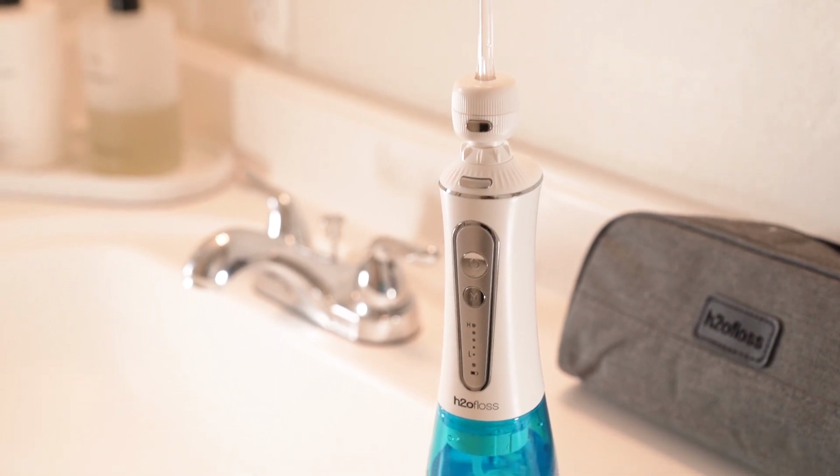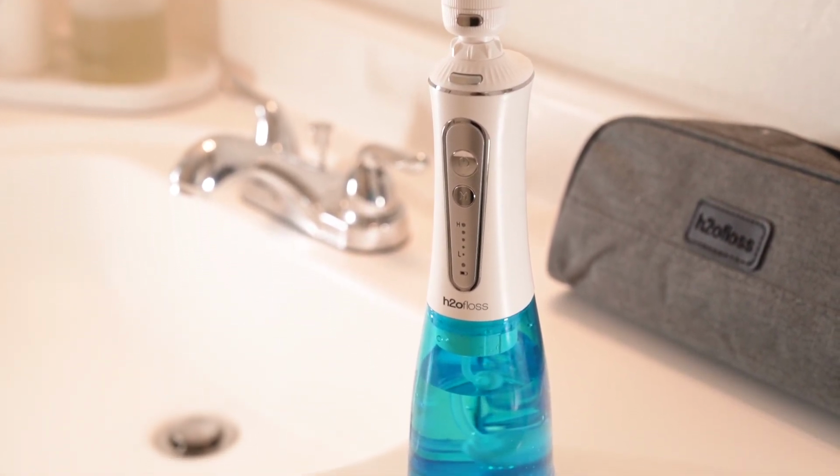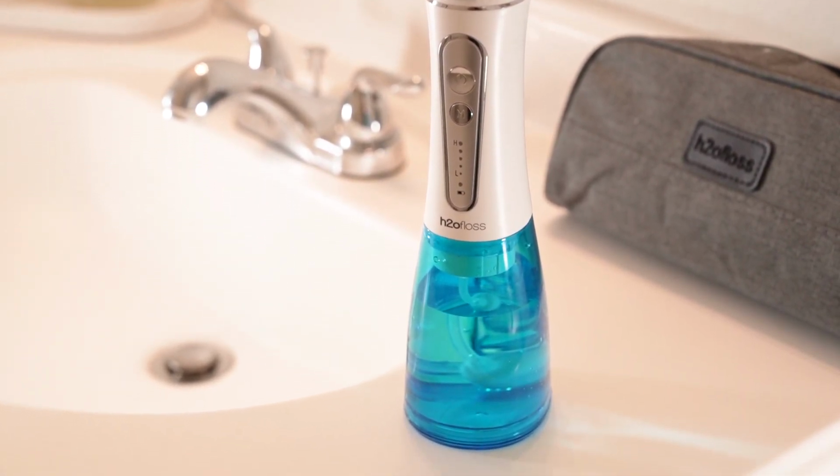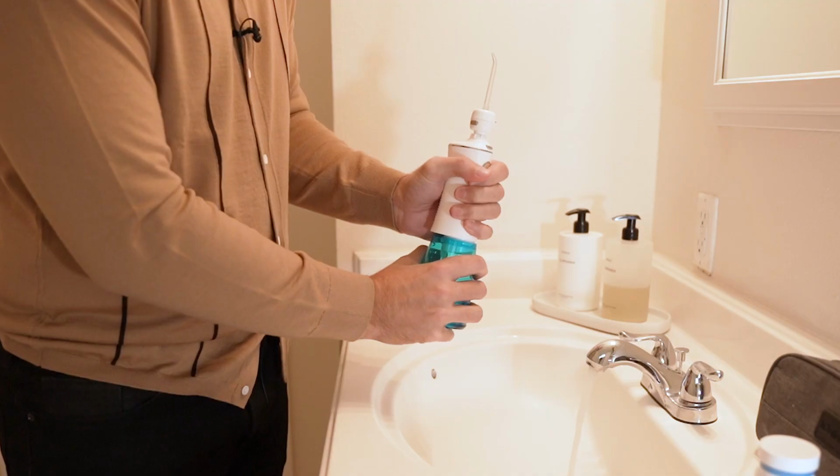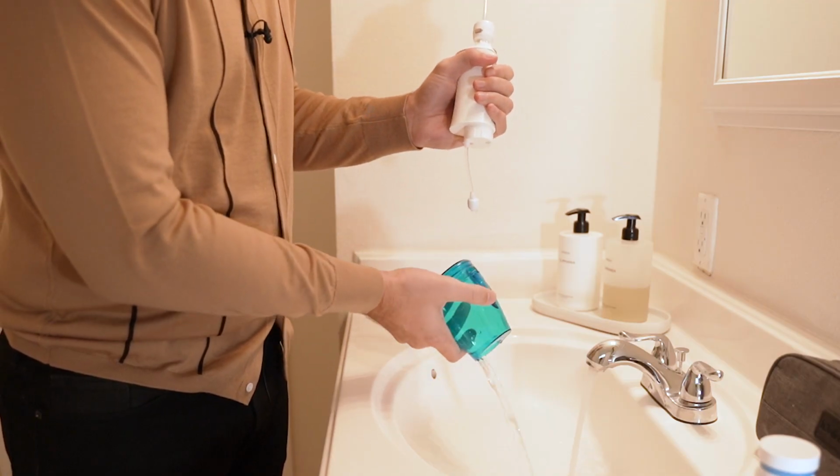And this new design has upgraded the waterproofing performance so you can feel comfortable using it in any situation. On its highest setting, the water pressure gets up to 110 psi, which is plenty of pressure to get any of that plaque and debris off your gum line. And then when you're done, you can detach the water tank, dump it out, and it's very easy to clean.